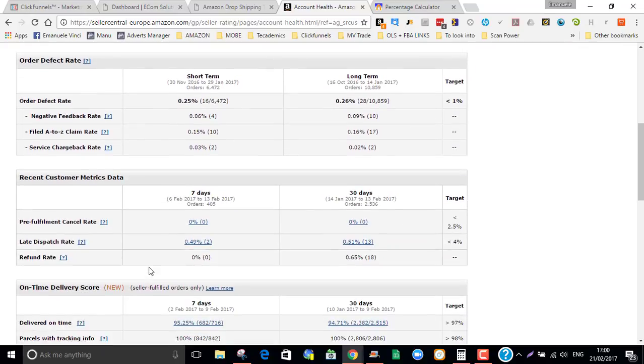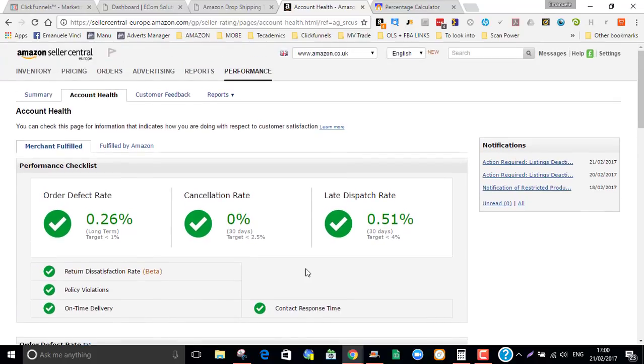So how do I know how many orders I could cancel before I get to 2.5%, or how many orders I can let go late before I get to 4%? First of all, it's better to cancel the orders ourselves rather than letting Amazon cancel them, because when Amazon cancels the orders, about 500 points are deducted from our seller performance, and if you cancel the orders, only 100 or 200 points are deducted, on the quality report, which I'm going to show you in a separate video.